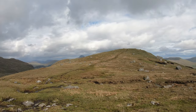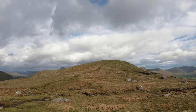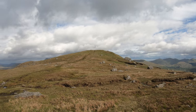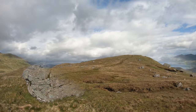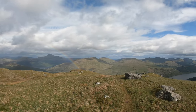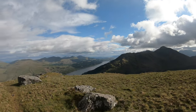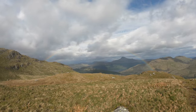Now we've got some more climbing to do, but it only looks like Lake District climbing and not Munro climbing, so we should be able to get up there no problem without breathing too heavy. We've got a rainbow. I don't know if you can pick it up on this camera. There's a rainbow. Bit of rain around now, so that's why the rainbow's there.